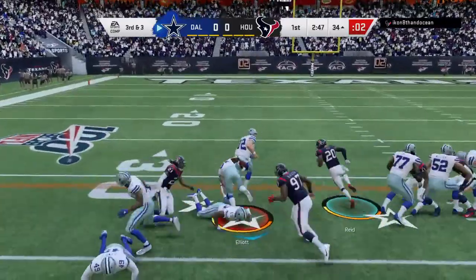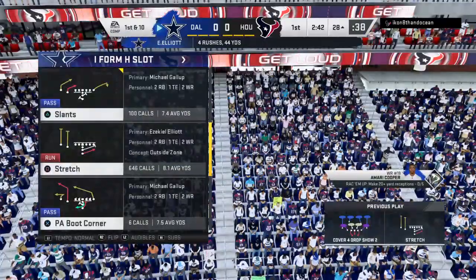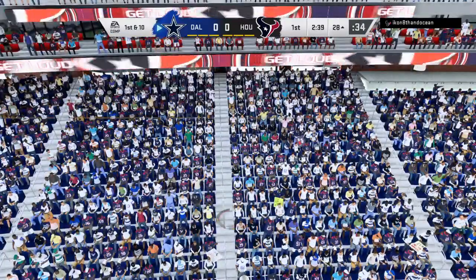They'll try and run for it with Elliott. Able to get what they need to keep the drive going with a 6-yard pickup on 3rd down.